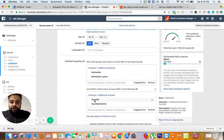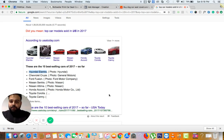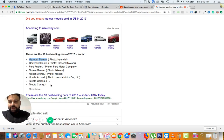But if you want to include only Hyundai, which is a generic term for a car model, then I would say it is very broad. We don't need to do that. We have the option not to do that because we have many breeds and many car models. And how about we create one group for Hyundai Elantra plus Rottweilers, and then one group for another breed. Again, I apologize for my pronunciation of this specific dog breed name. Let me just call it a dog breed, because I don't know if it's right or not. But the point is, breed name plus Chevrolet Cruze, breed name plus Ford Fusion plus Nissan Sentra. You can see these are just the top 10 best-selling cars of 2017.